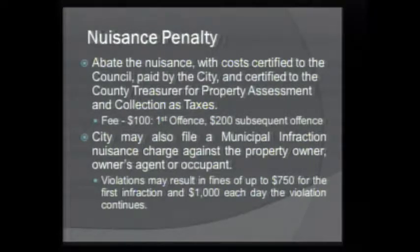It might have been in some cases. I don't think it was on a whole. A look from a big picture, we still have quite a few nuisances, so it hasn't quite deterred as many as we'd like. We may also file a municipal infraction against the property owner. This can result in fines up to $750 for the first infraction and $1,000 each day that it continues.